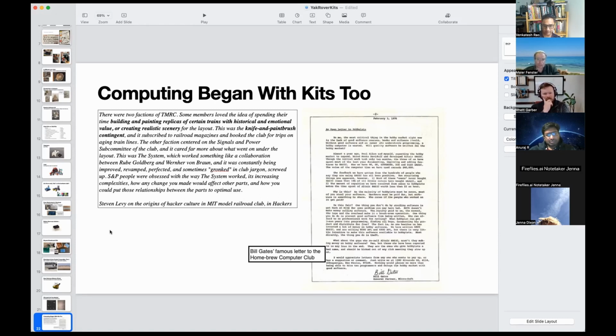And the other one that I wanted to mention is the early PC revolution was entirely built out of homebrew kits. And at one point, Bill Gates got mad enough about software piracy that he wrote a nasty letter to the Bay Area Homebrew Computer Club telling them to pay for the BASIC interpreter. So kits are an important part of computing history as well.